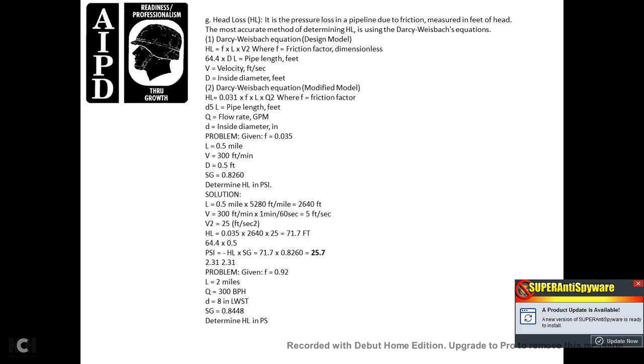The head loss in psi: the length is 0.5 times 5,280 feet in a mile, 26,400. Half a mile, 300 feet a minute at 1 minute over 60 seconds, 5 feet a second. The velocity of 25 feet a second. The head loss is 0.35 times 26 times a half a mile times the velocity of 25 is 71.7 feet. 64.4 times a half is psi. The head loss times the specific gravity 71.0 times 0.8260 equals 25.7 or 2.331.